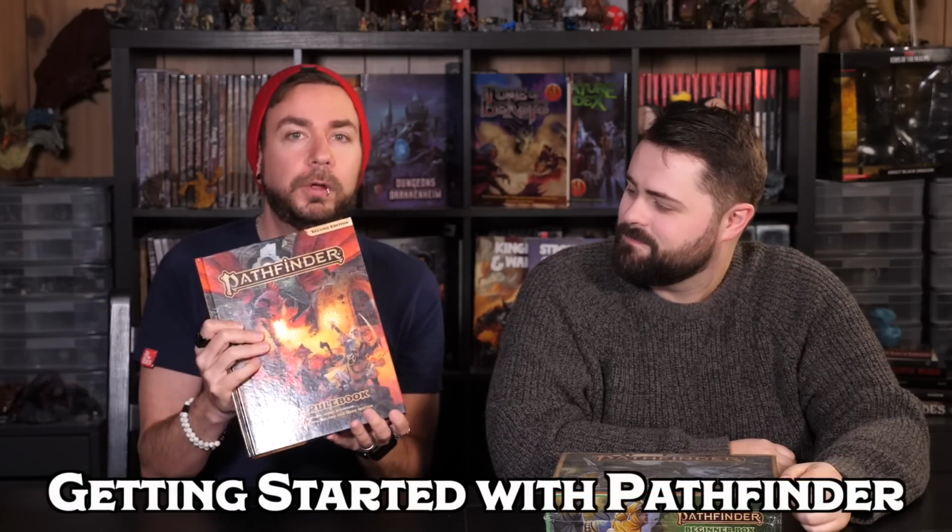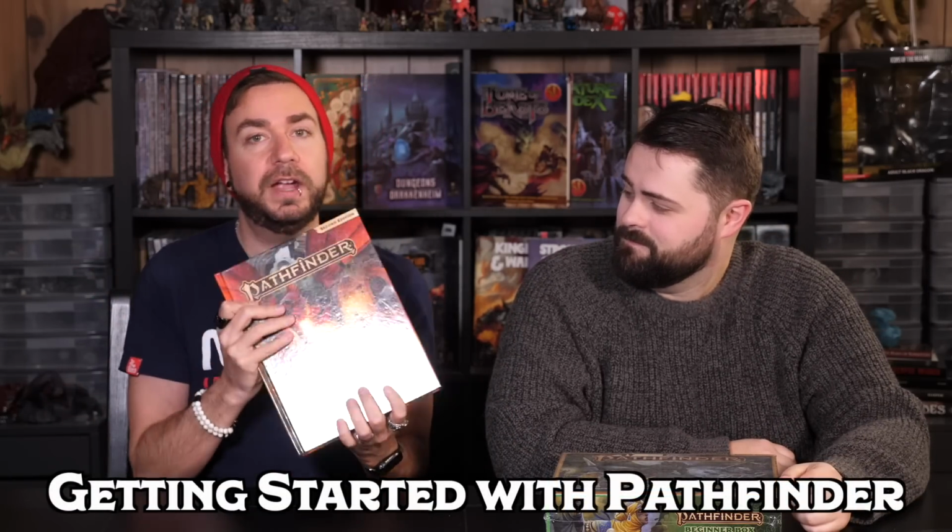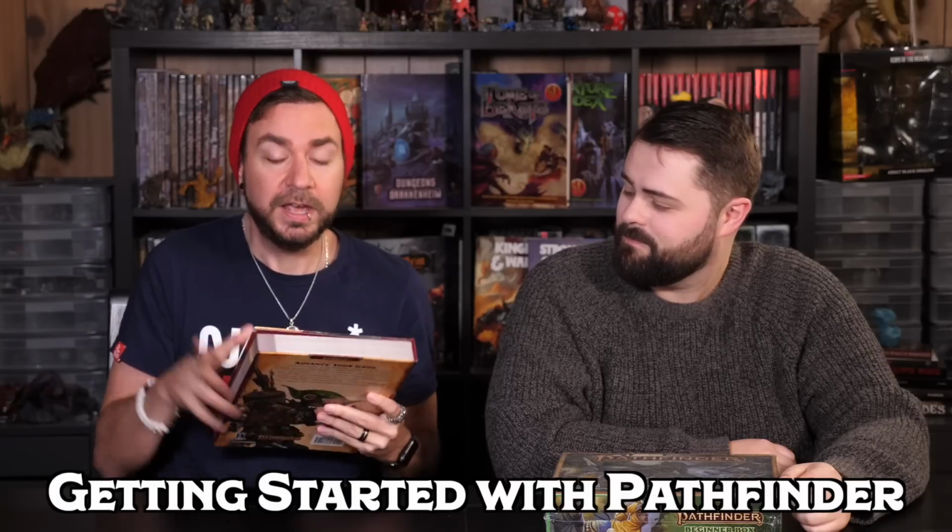And today we are checking out Pathfinder 2nd Edition for the very first time. Now, Pathfinder 2nd Edition, we picked up the core rulebook, but as you can see, this is a very thick rulebook. Until Monty and I go through this whole thing and have a few games under our belts, we might not be able to talk in depth about this. So we decided to start somewhere a little easier. We picked up the beginner box.